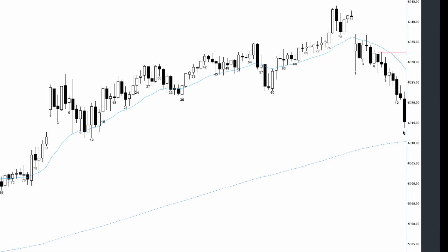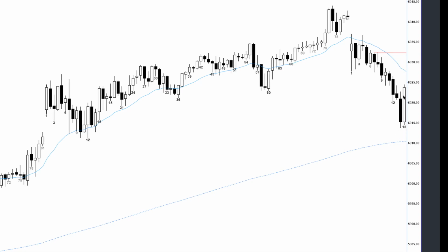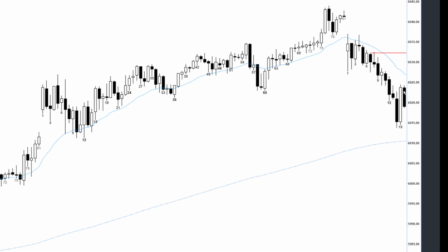Bar 14 sold off, pulled back into the close of the bar. I expect more down, but I expect a deeper pullback. 15, much deeper than I expected, but it's a sell vacuum test of resistance, the inside bar. We broke out above the low, and now we're testing the high of the bar, and we reversed down. Traders sold to close at 15.